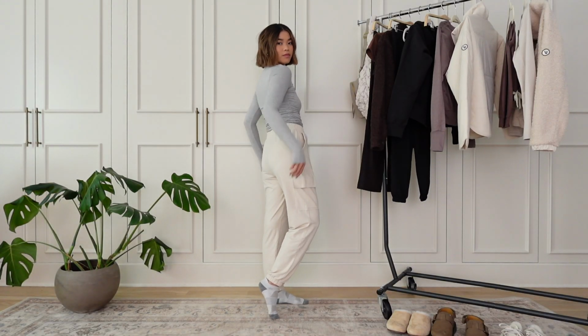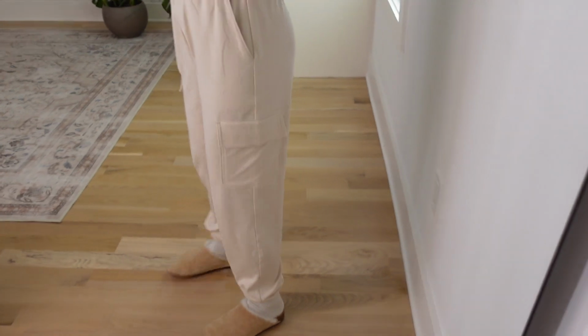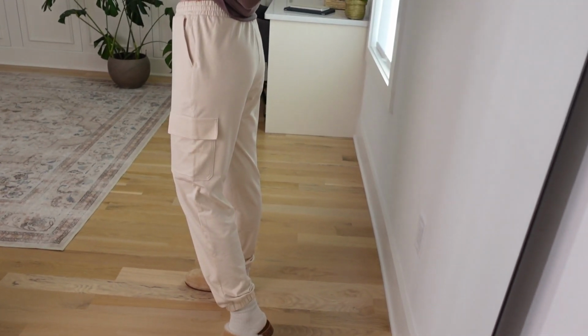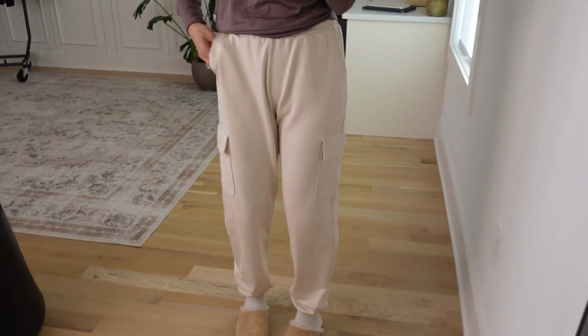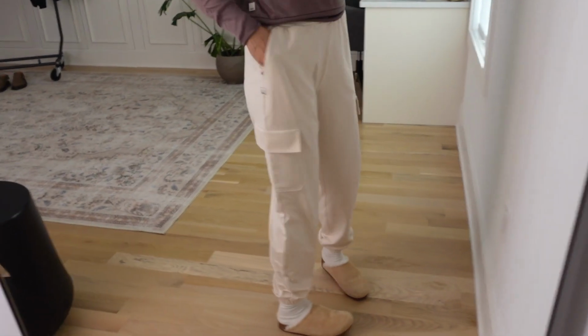They're so cozy, and these ones are, again, a little bit longer, so these ones hit kind of top of my foot, and they look so good with scrunched up socks, again with a cute sneaker. These ones are really, really soft. I also love the fact that they have the cargo pocket, and they're just a really good fit.